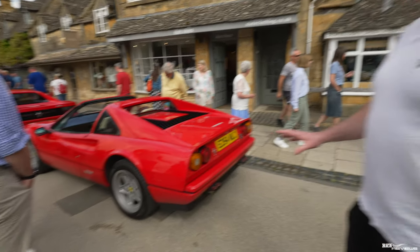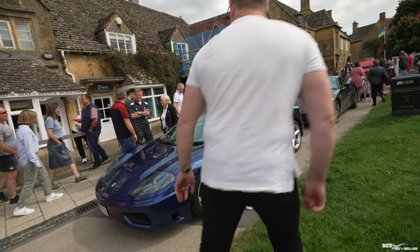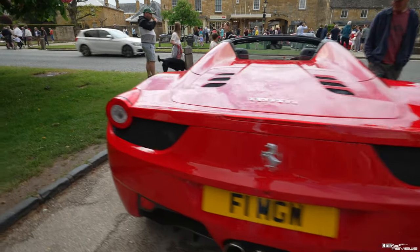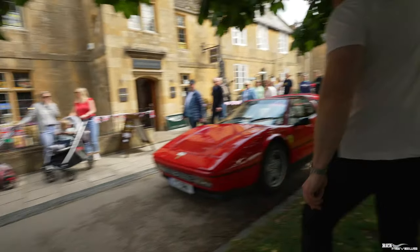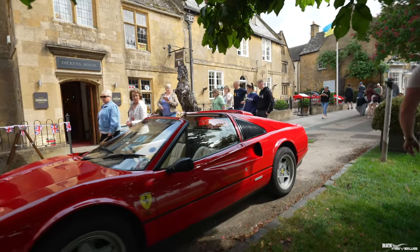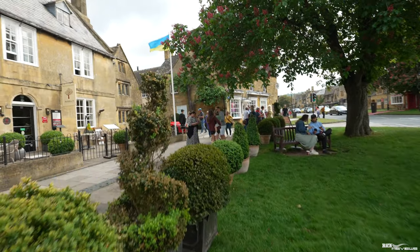So behind the Testarossa, we've got a 328 GTS. I thought it was a 308 to begin with. And behind that, we've got a 360 Spider. And then a bit further down the line, the California. And another 328 GTS. Probably it's a 308 now. That's a 328 GTS. And then a Portofino parked up on the side.